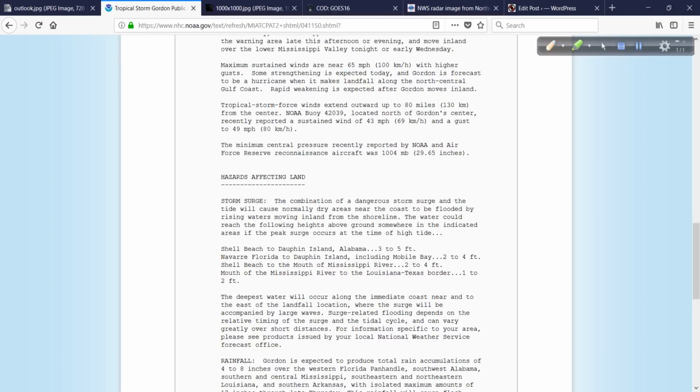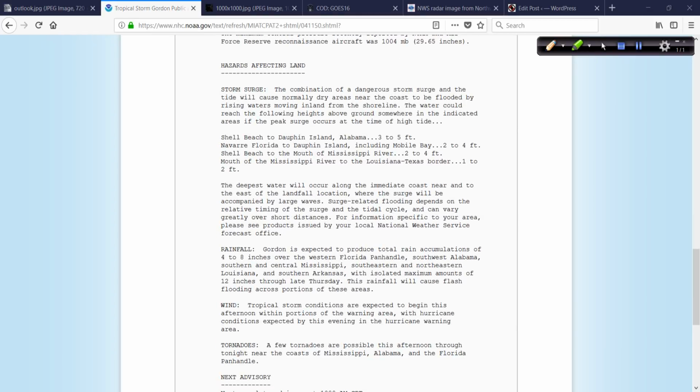Again, the hazards impacting land, this is what I want to talk about. Storm surge, possibly 3 to 5 feet. If Gordon does not strengthen more, then it'll be closer to that 3-foot range. There'll be some larger waves in the normally placid Gulf, and the normal areas around this area, Mississippi, Louisiana, and even parts of Alabama, that do flood with an oncoming storm. This will exacerbate that, and you know what to expect already. But just kind of highlighting it here, 4 to 8 inches of rain, possibly a foot in some places.